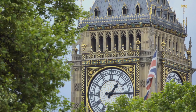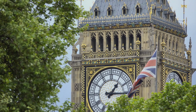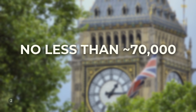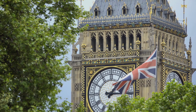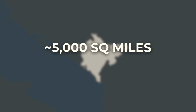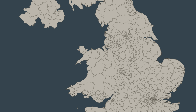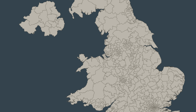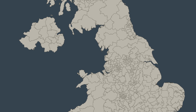Every seat, apart from the protected 5, had to have a voter population within 5% of this average, meaning no less than about 70,000 voters, and no more than roughly 77,000. Well, there are other exceptions. No seat can be as big as Montenegro, with the cap being about 5,000 square miles or 13,000 square kilometres. Still, as you can imagine, when this formula is applied to the UK map, it produces constituencies of significantly different sizes. So, in this video, let's have a look at the two extremes.